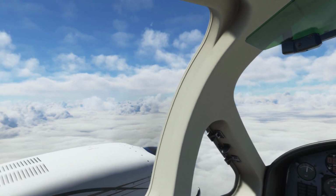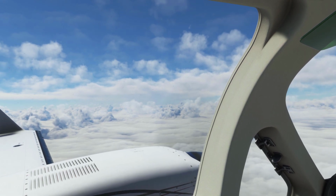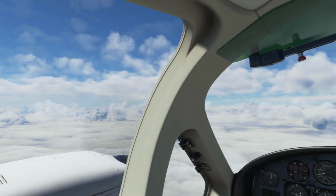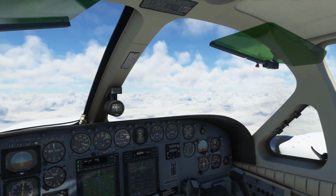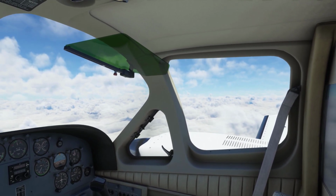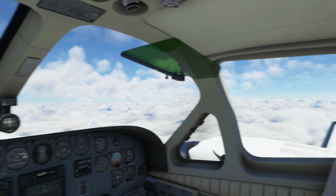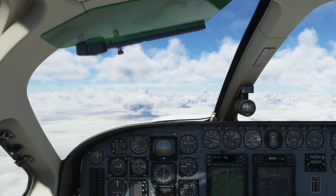Cessna 2450, contact Boston Center on 128.2. Good day. Going to 128.2, Cessna 2450. Boston Center, Cessna 2450, 9,000 feet. Cessna 2450, Boston Center, altimeter 29.87. Continue as planned.